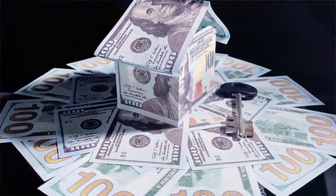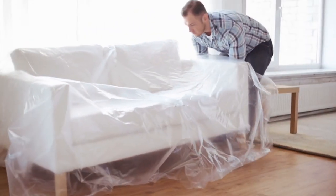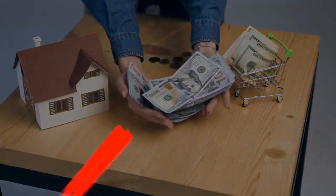So you're buying a home in South Carolina and you're paying cash. First off, congratulations. That's major flex points. But before you start planning where the furniture goes, let's talk about what it really is going to cost you to close that deal. Spoiler, it's not just the price of the house.